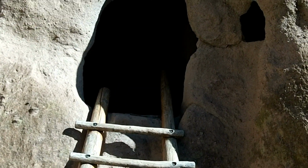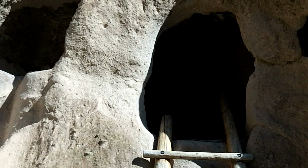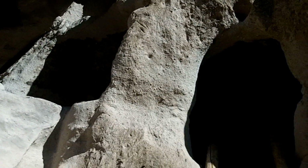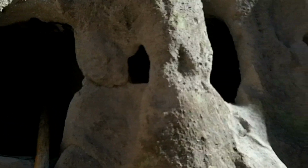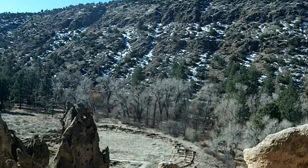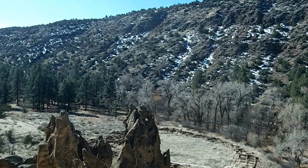So here's another ladder into several caves that appear to be hooked together, so we'll go up there and take a look. There's several down there and 2 or 3 down this way. And this would be the view from up here down into the valley.